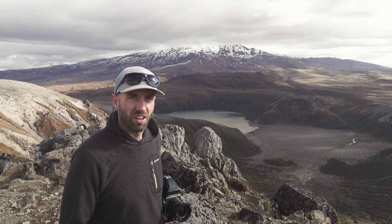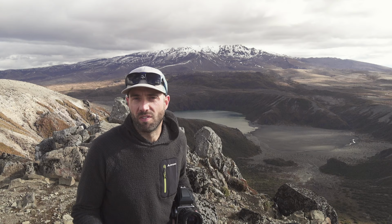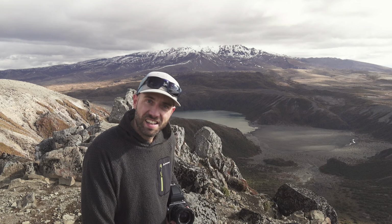The light's so bright that with Kodak Tri-X 400 I don't have to use a tripod, because f11 it's 500th of a second, so I can do it handheld.